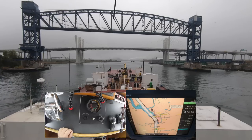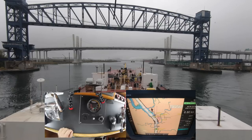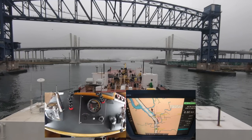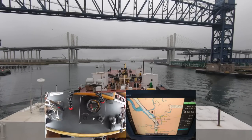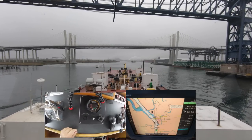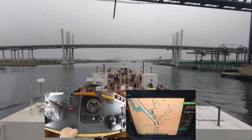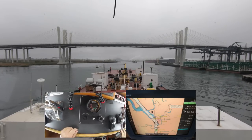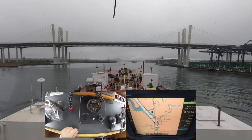Traffic from the Elk River. Traffic from the Elk River. AK Bridge.